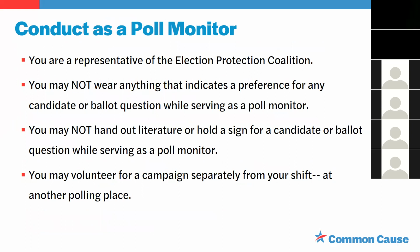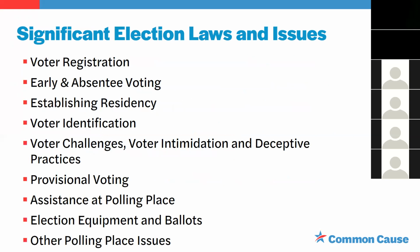As I showed you in the poll monitor agreement, obviously no electioneering kind of information. If you're working for a candidate or a ballot question, you cannot do it at the same time. If you are volunteering for a campaign, you can do that, but ideally at a different polling place. Well, at a different polling place, period. Not during the same time frame.